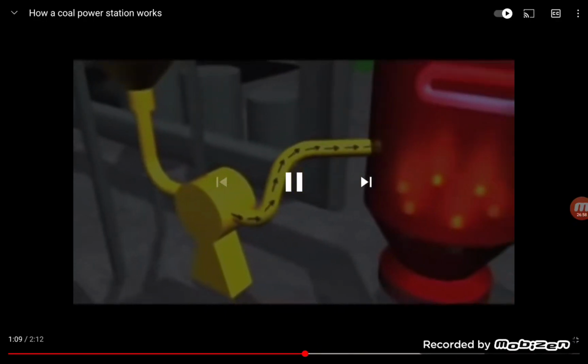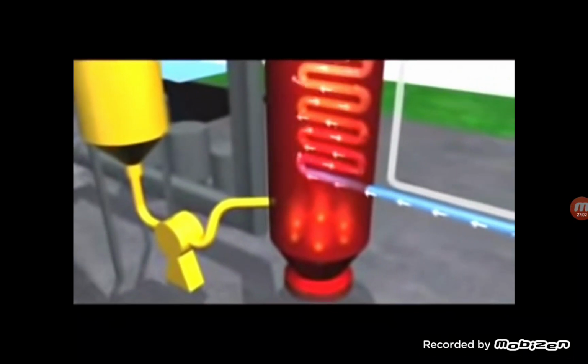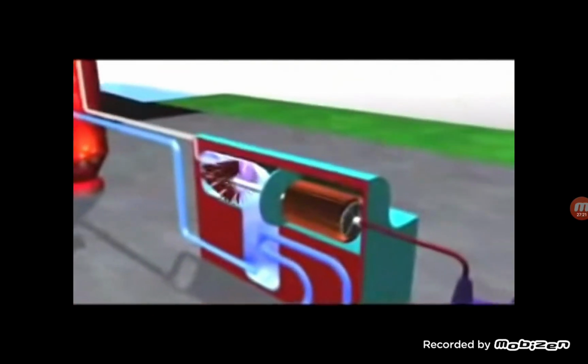Coal is fed into a large industrial furnace that is surrounded by boiler tubes filled with water. Okay, this is the boiler. The intense heat from the burning coal heats the water in the boiler tubes and turns it into steam. The steam is transferred under pressure at high speed through large pipes to turbines like these. It's this pressure and flow that pushes the blades of the turbine, causing it to spin.